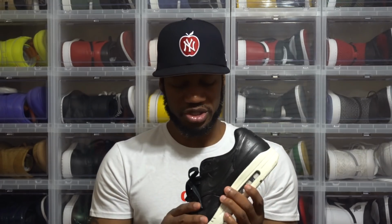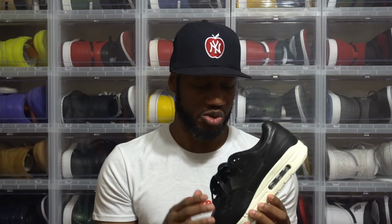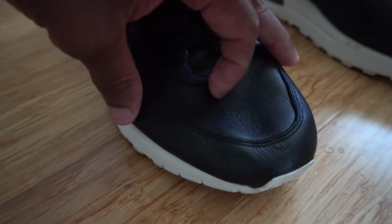Next shoe, another Nike outlet pickup. Actually, the next few shoes are 2018 Nike outlet pickups. I want to say I copped two out of three at the same outlet. These joints are the Air Max 1 Premium, man. Dope shoe. All black leather upper with a seal outsole. This leather is crazy. Very soft. I rocked this for SneakerCon. I think it was day one of SneakerCon. Love them. I think I rocked them one other time after that.